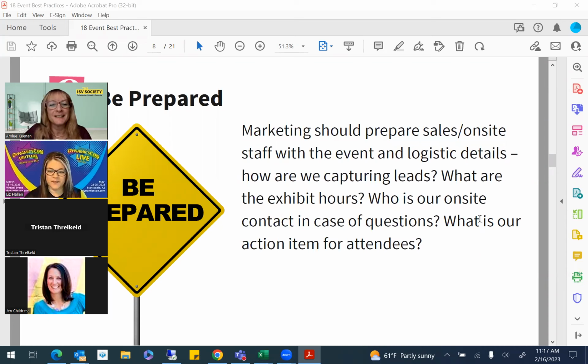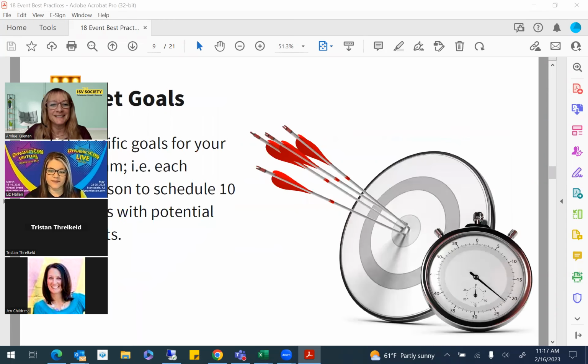Definitely. All right, number 7. Setting specific goals for your sales team. This is also very important. You can even do things like making it a fun competition between your salespeople. Like, your goal is 10 meetings with potential prospects, but we'll do some sort of fun giveaway or prize for the salesperson that has the most meetings with potential prospects. So some sort of incentive to get this done.